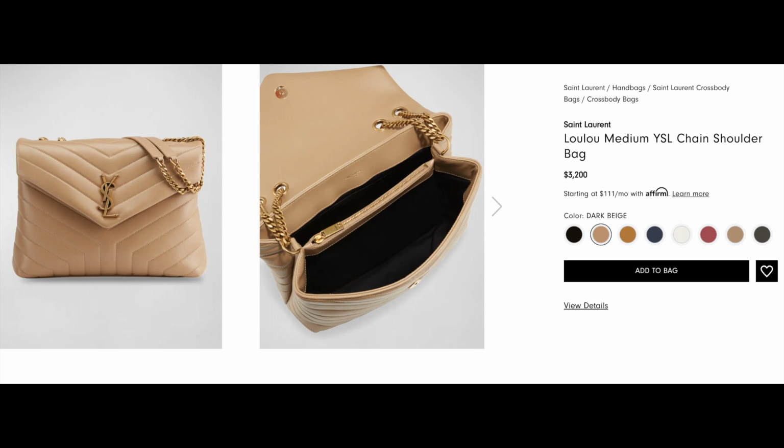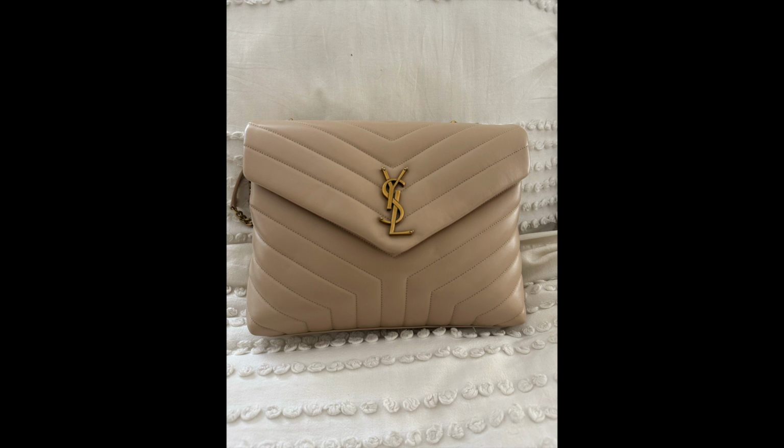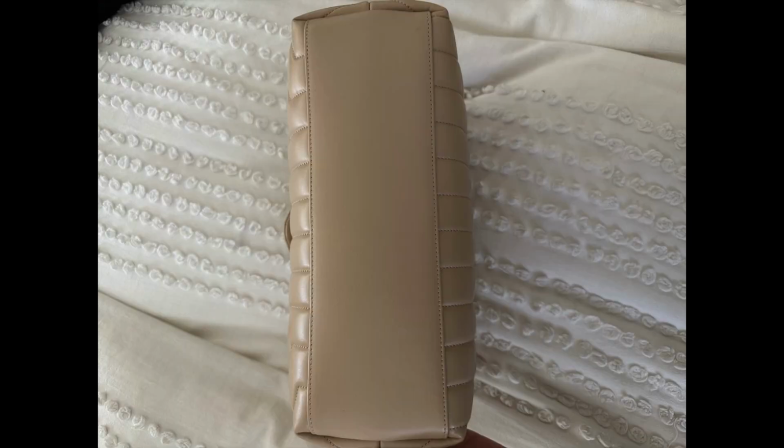The bag has gone up significantly since I purchased it. At the time, in 2020, by the way, I think the price was $21.50. And now it retails for like $3,200, which is a huge price difference. So I got a quote from Fashionphile, and I'll show you all the pictures, of course. My bag was in pristine condition. I think I carried it just a handful of times, stickers on it and everything.